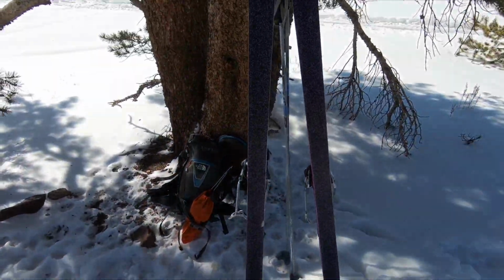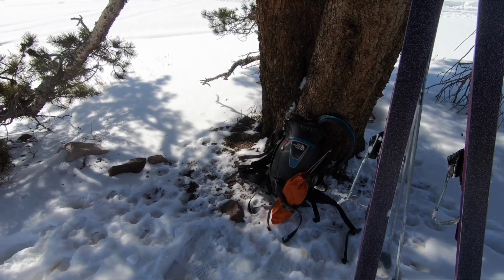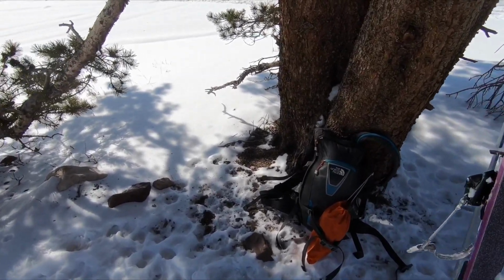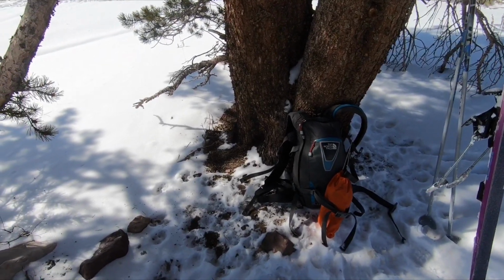All right, skis off. Found a spot with a little bit of dirt, pine needle duff anyway, so I won't put my stove out. Put my coat on. I'm gonna boil up some water and eat some ramen, and then we'll finish on out.